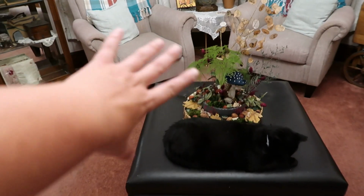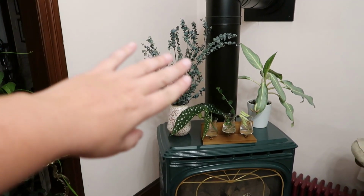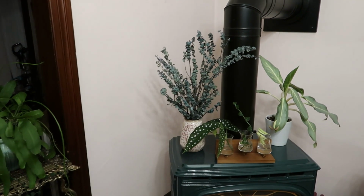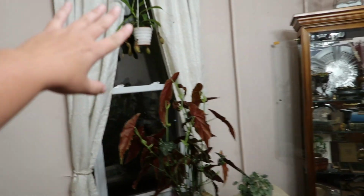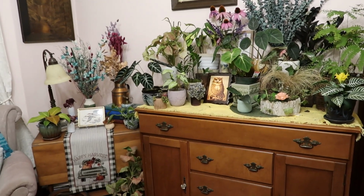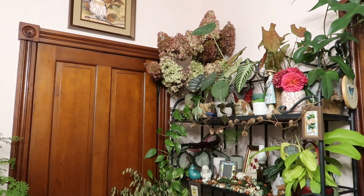Okay, yeah, so I'll cover this. I will cover the plant stand right here and what is over on the fireplace. I think that's good for part one. And then part two, I will also include the buffet, this area, the cabio, I think it's called, everything that's in here, and of course this area. Oh, that's like a picture right there, a thumbnail. Pretty.